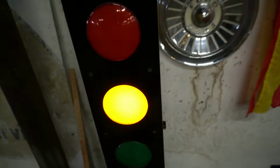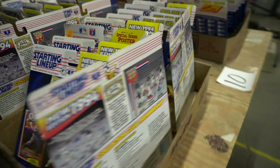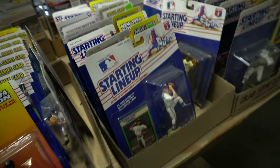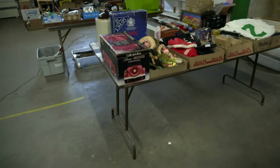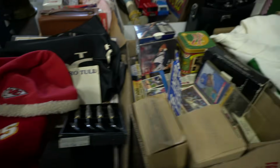This light thing. Starting lineups. Another table chock full of starting lineups. Is that a good one? White Sox. I don't know. Yeah, these are beyond me. Like, we'll sell them for crazy money, and then another. So we'll put them all out individually, and nobody wants any, and just kind of how it goes, having an auction.